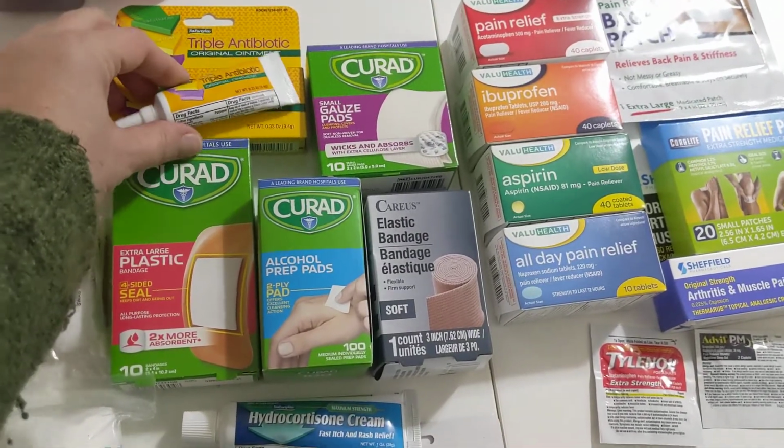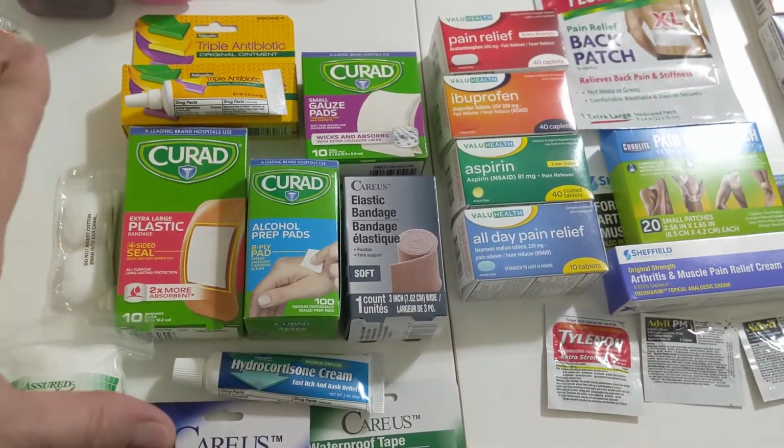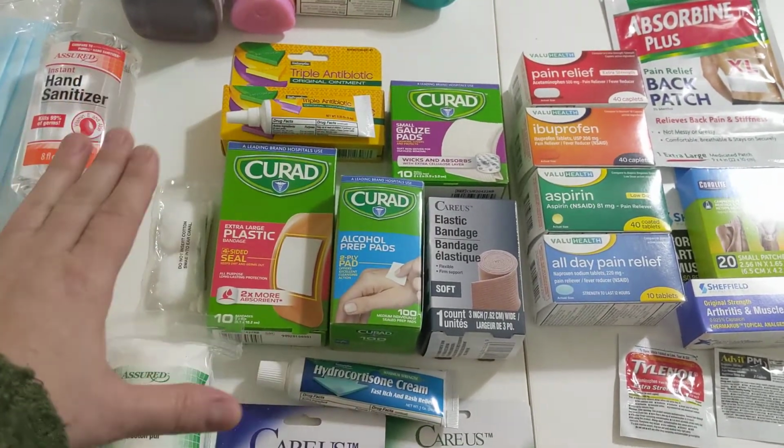This is the size of the package, so it is small. But again, I don't want something really big in my bug out bag or my car bag, so it's good to have sort of a smaller version.